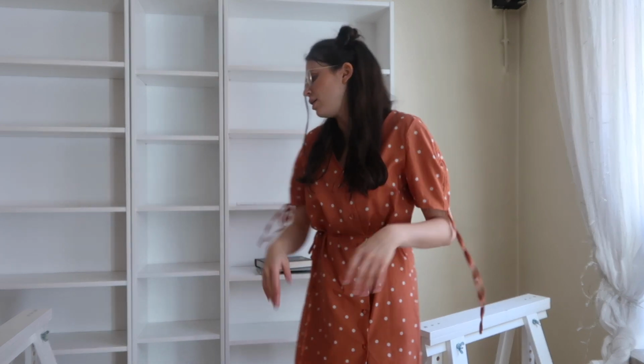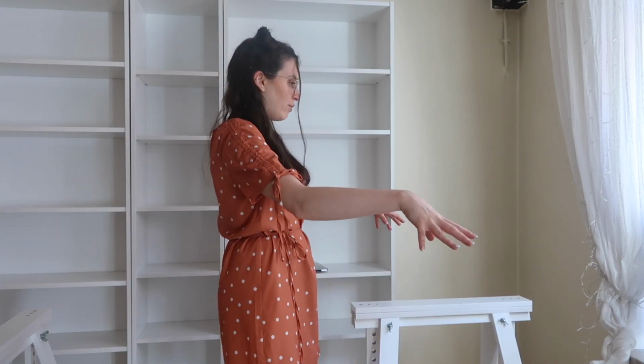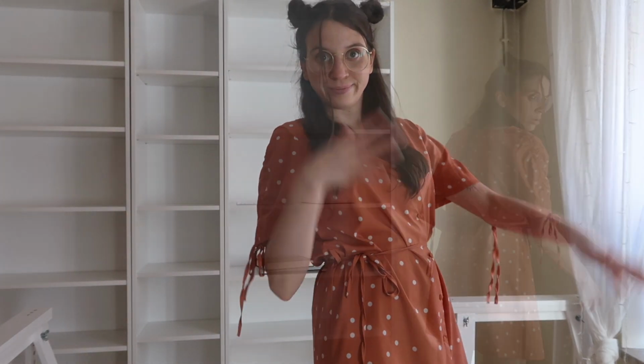I took my office, like my actual office. How do you call that? Is it the office where you write on it? Never mind. You know what I mean. I took it apart. I cleaned all the parts, and I'm going to put it here now in front of that window. Okay, I'm gonna build this now, and then we'll see how it looks.